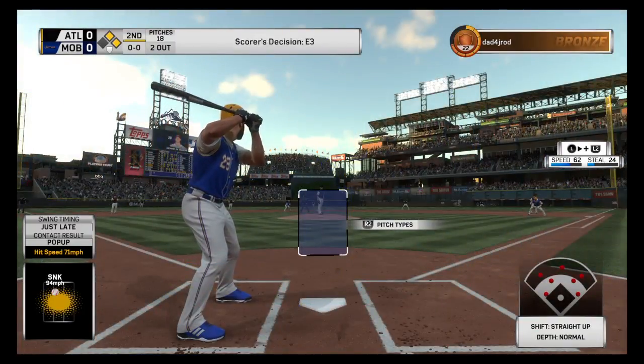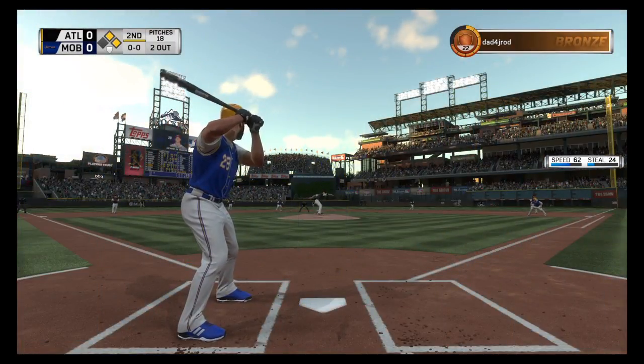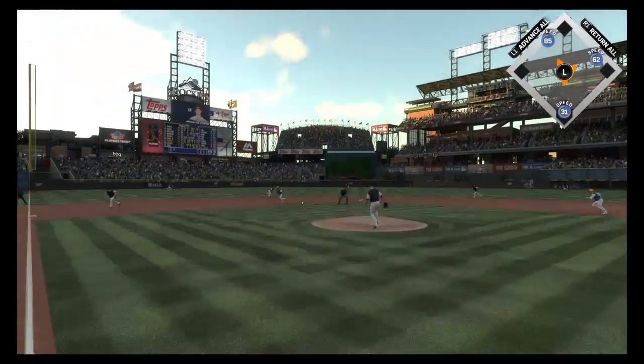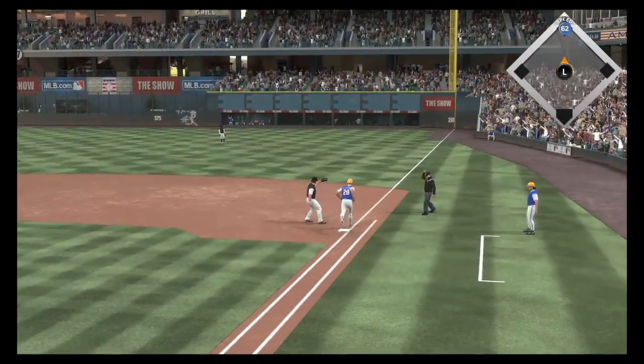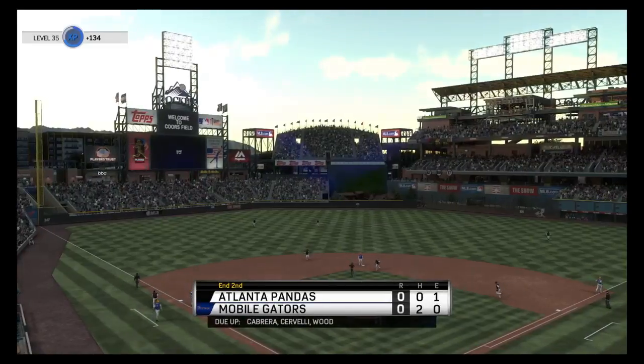Stepping up now, Anthony DeSclafani. 2's all over the place. 2 on, 2 out, and of course here in inning number 2. And the 2-out threat will not come to pass as the inning is over.